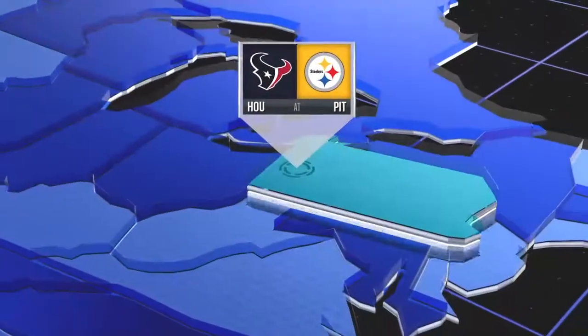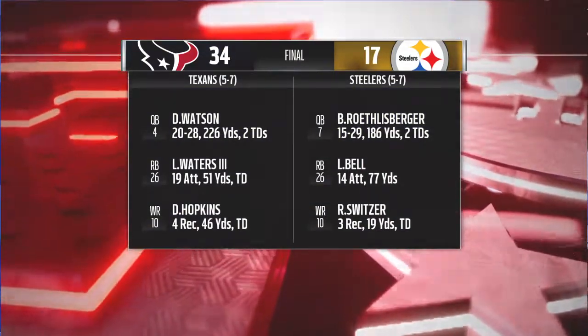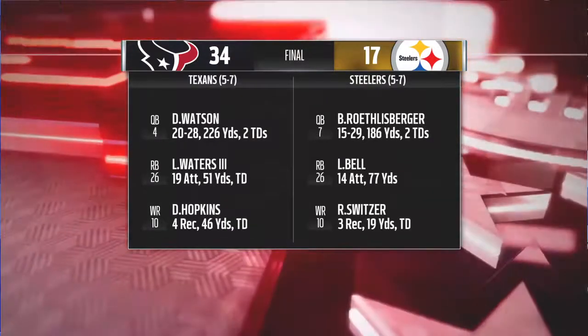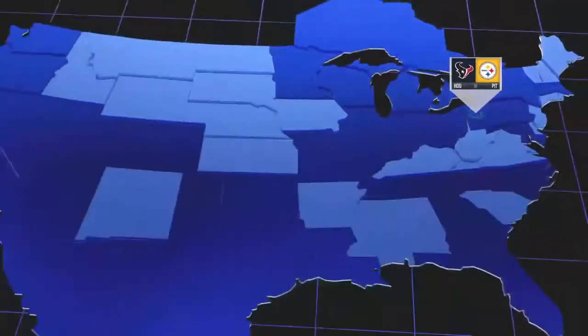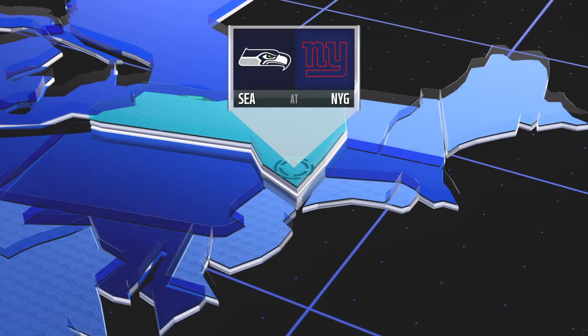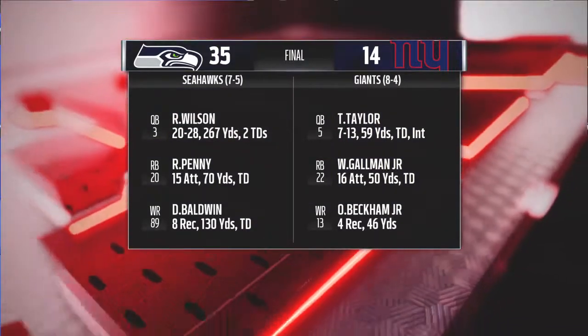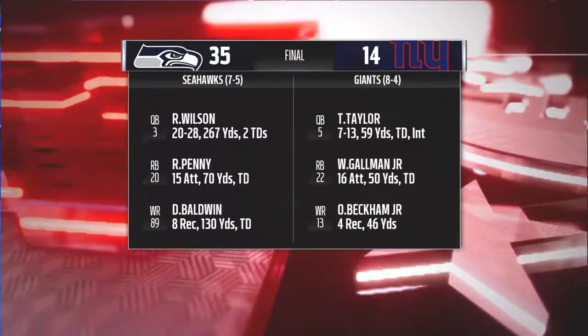We'll start up in the Steel City, Heinz Field in Pittsburgh, where it was the visiting Texans who were able to come away with the road victory. Deshaun Watson, 2 touchdown passes as his guys remain unbeaten. Next, we'll head over to check on the Giants at home at MetLife Stadium. And they were losers in that one as they fall to the visiting Seattle Seahawks. Russell Wilson, 2 touchdown passes as his guys remain unbeaten.